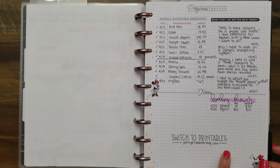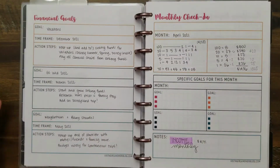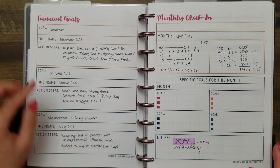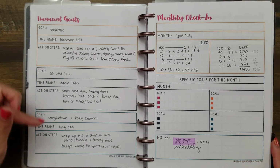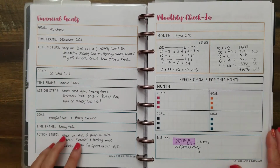And then I put a note here that after this, I switched to a free printable that I found at justagirlandherblog.com, and these are the pages that came from that. So I printed out what I wanted to use, and I did want to use this financial goals sheet. I talk about some big travel that we have coming within the next year, so I talk about that a little bit here.